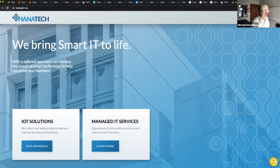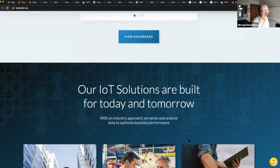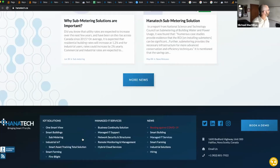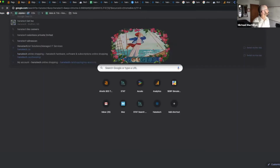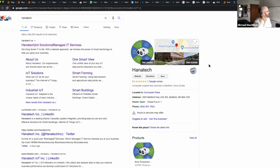So the way you can search for this, you just take your business name. I usually go down to the footer because everyone likes to put it in their footer. Oh, no, maybe not in here, but that's cool. We can spell Hanatech pretty easily. So we're going to look up Hanatech, make a space at the end so I don't get this insecure. And if you come here, you'll see this is your Google My Business listing.